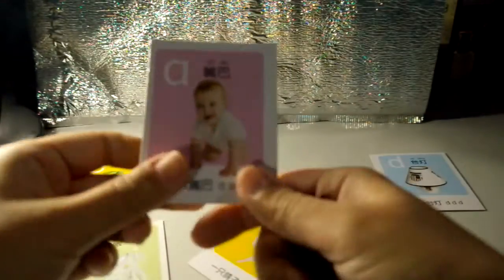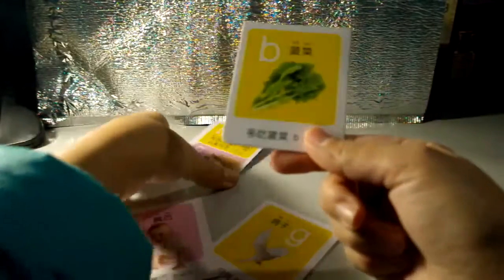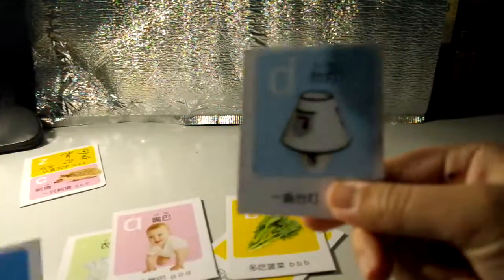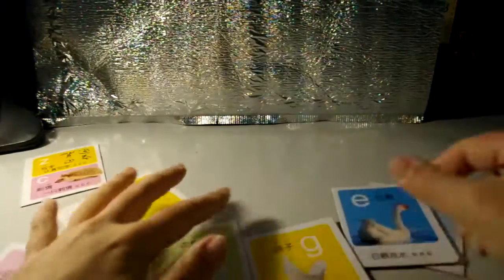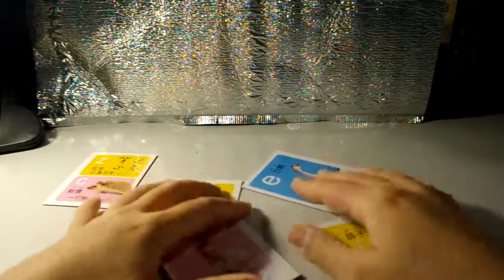Speak quickly, please. A, 波, c, d, f, g. A, 波, c, d, f, g. So let's have a quick one, please.